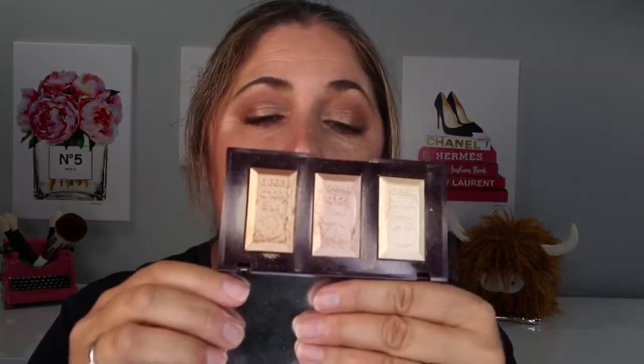Now, I don't want to abandon highlight completely, and a highlight that I really like, kind of an oldie but a goodie, is the Charlotte Tilbury Bar of Gold palette. I like to run my brush along all three of them, so pardon that it's a little bit of a dusty mess, my goodness. This is the palette here. We have a gold, a pink, and then a champagne highlighter.